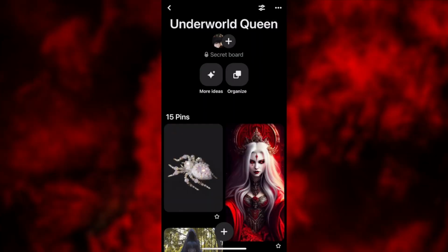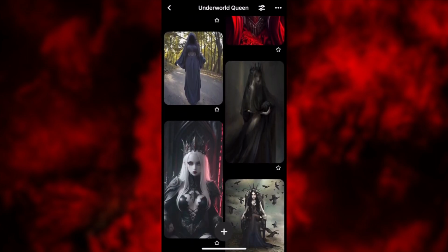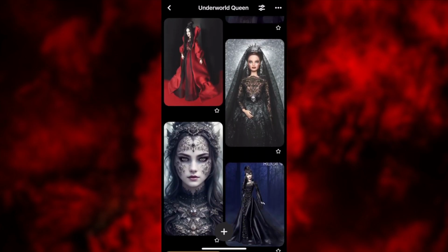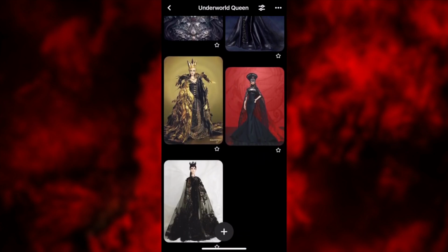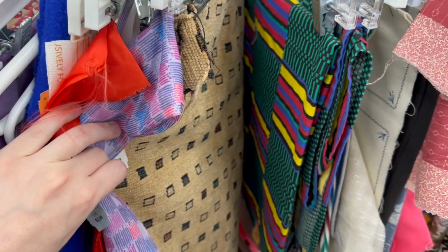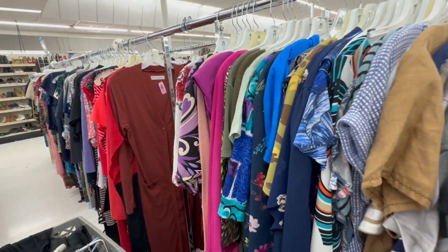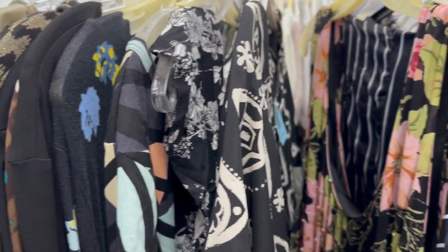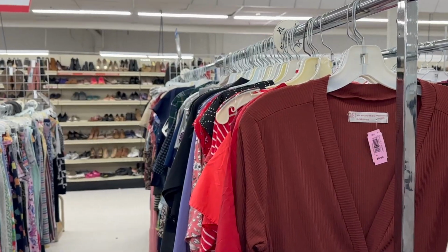We were really going for something with this vibe, like dark and sultry, but also glamorous, but also evil and underworld, and you get the idea. So I was looking for laces and black and red and just really glamorous fabrics. So I looked through all the sheets and bedding and fabrics first, and then I did take a look through the pre-made clothing as well. Just why not? If I'm there anyway, might as well take a look.